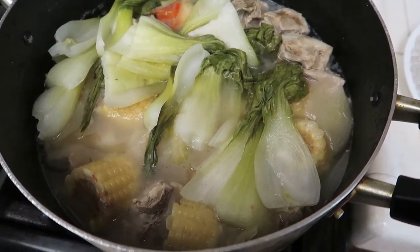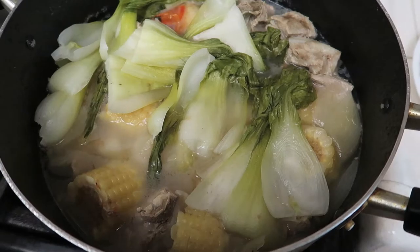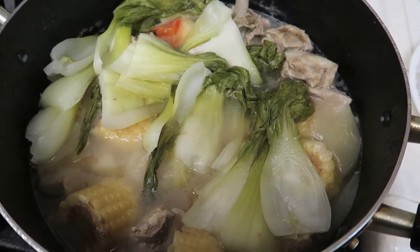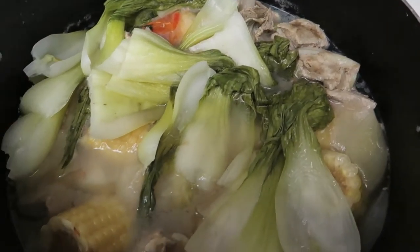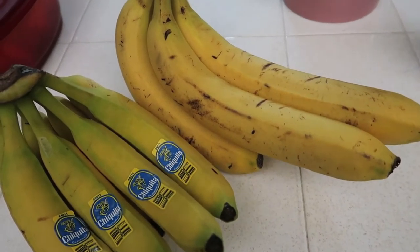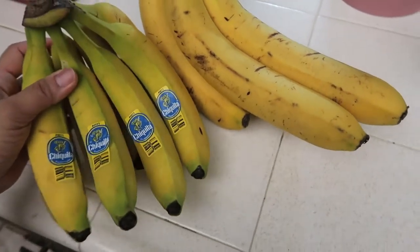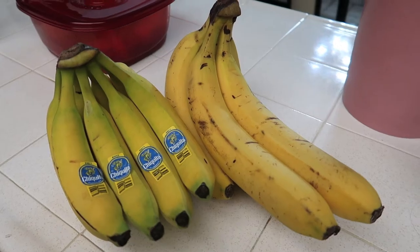So my mom made nilaga. I think it is. I'm not sure. Honestly, I don't usually like to eat Filipino food, but I'm actually in the mood to eat it today. I'm not eating pork, so all I'm gonna eat are the vegetables, the soup, and that corn. Look at these bananas. Look at how big this one is, compared to these small ones. Even look at the difference though.